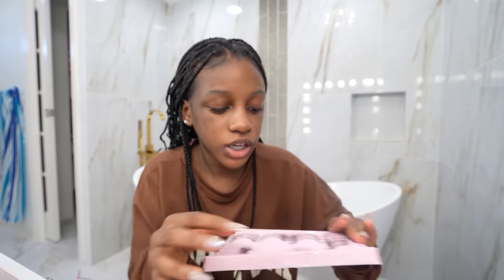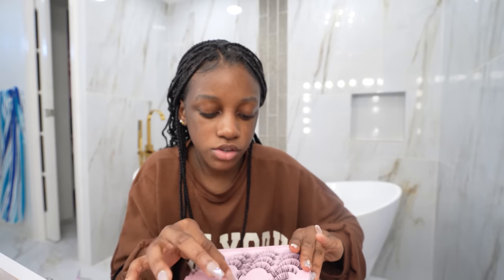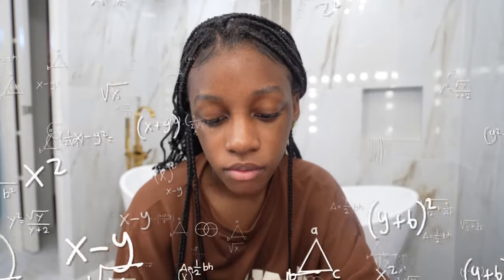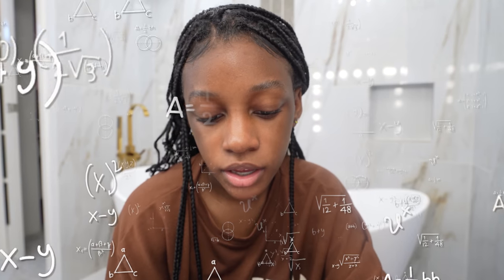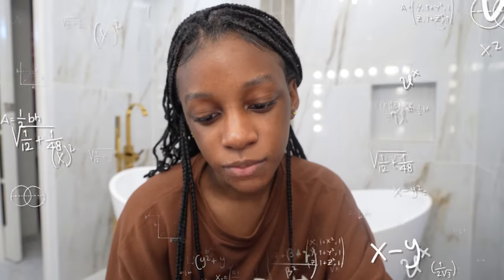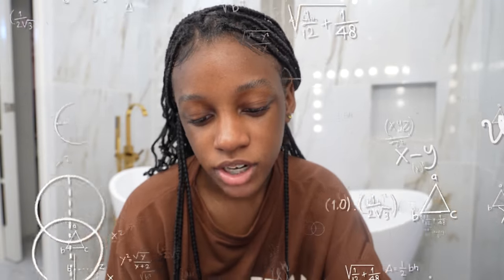Well, these are the lashes I use. Everyone's been asking what lashes I use. So these are it, they're pink lashes. They're called False Eyelashes 14mm 3D Mink Lashes Natural Look Fluffy Cat Eye Wispy Lash Pack by Kiramo.